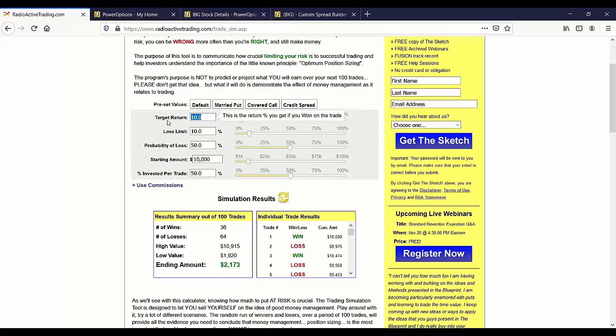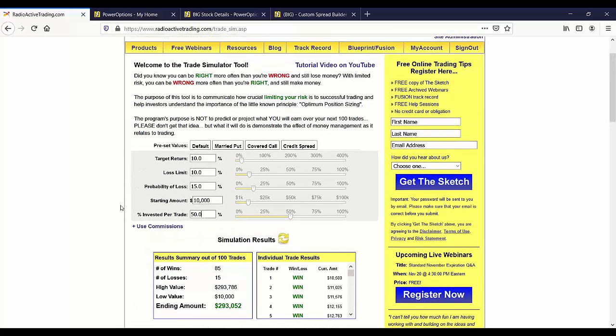What is your trading plan? Put in your target return, the loss limit you're trying to control to with stops or other things potentially, and the win percentage that you think you're going to achieve. With out of the money spreads, I might be doing an 80 to 85% probability or higher, so I'll make it 83. It's reversed, so an 85% probability would naturally be a 15% probability of loss. Then put in your starting amount and how much you'd invest in each position, and you can see how that performs over time as well.